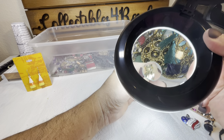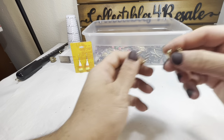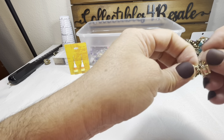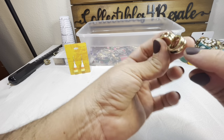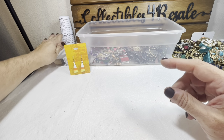So many. These are nice. Lovely little earrings. They clip. Usually they're screw back. So I like these and they're dainty, but not teeny tiny where you're going to lose them. I have a little black stone, cold stone. So those are going to be listed probably on eBay.